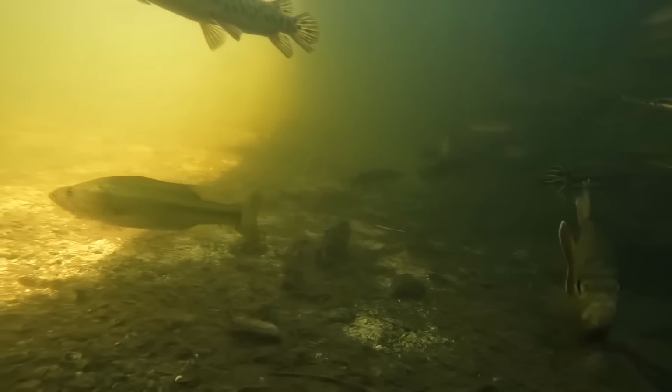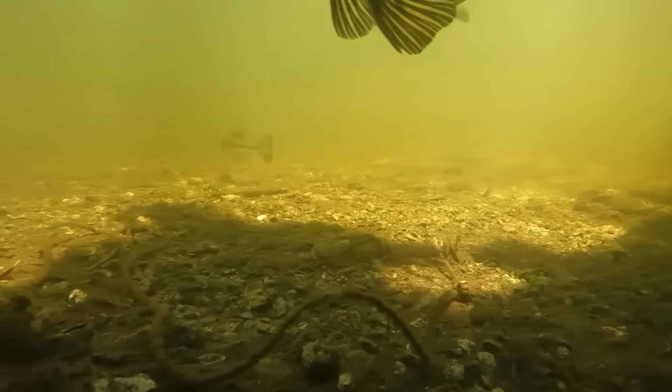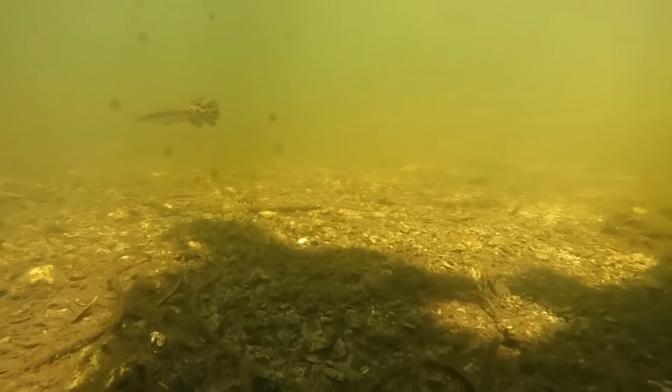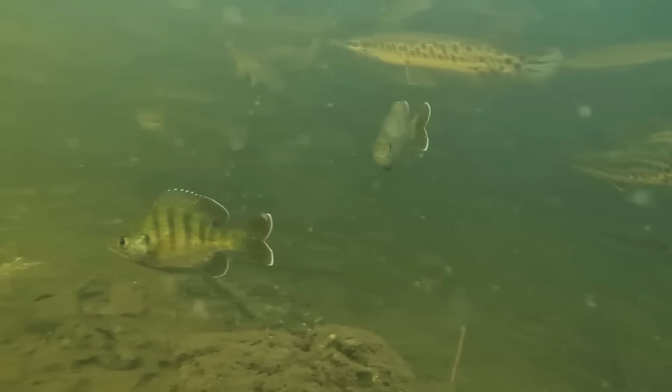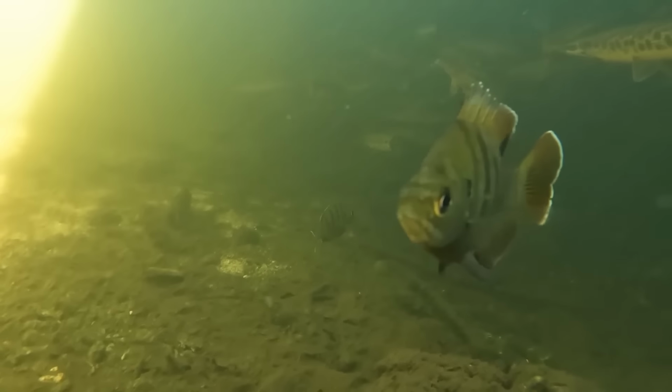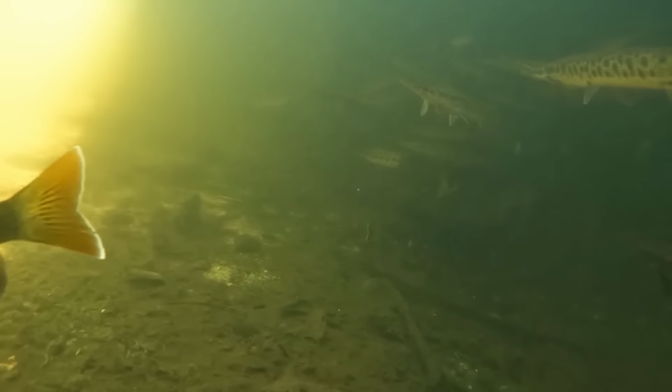There's a largemouth bass swimming by, some brim. There's no shortage of species in the Florida Everglades. I think the brim thought that this GoPro was food because it kept coming up to it. They hungry.